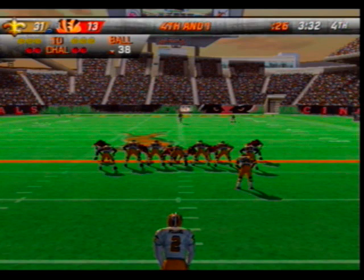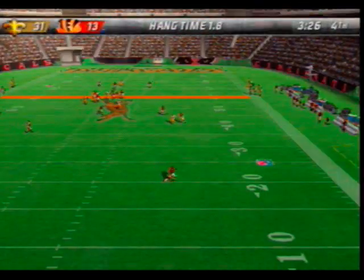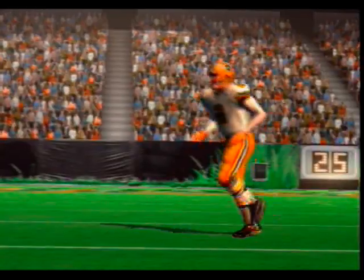Pollard will come in now to punt it away. Number 86 lines up deep for the punt return. He's waving for the fair catch. Fair catch made at the 20-yard line.